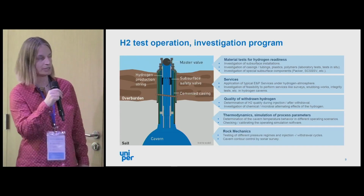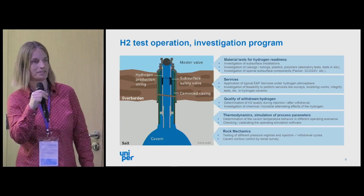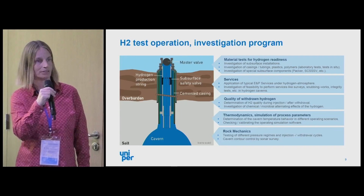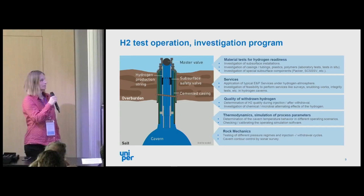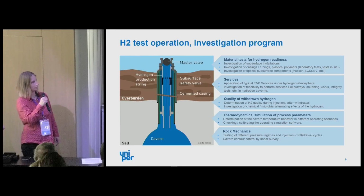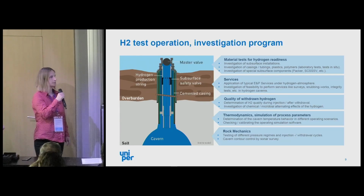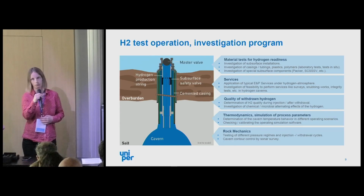And why do we do this? That was the question in the beginning. We want to get information about the material, the steel and the plugs and everything, the subsurface safety valve. Then we want to see if the services are ready to work with hydrogen and the hydrogen conditions. We want to see afterwards what the quality is like after the withdrawal of the hydrogen. Then we want to learn something about the thermodynamics and learn for our simulation of the process parameters, and also learn something about the rock mechanics.